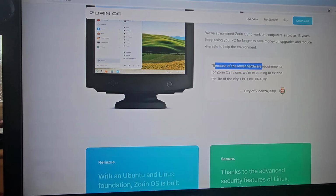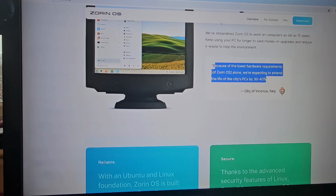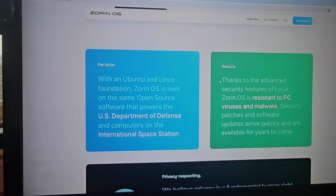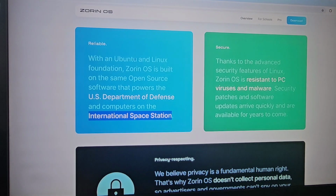Because of the lower hardware requirements of Zorin OS alone, we're expecting to extend the life of the city's PCs by 30 to 40%, and that's in the city of Vicenza, Italy, if I'm pronouncing that right. And yeah, reliable and secure. Apparently, Zorin OS is built on the same open source software that powers the US Department of Defense and computers on the ISS. Well, yeah, kinda. I mean, the US Department of Defense use some flavor of Linux, as does the ISS. So yeah, it's the same open source in that sense that it's Linux based, but I don't think that they run natively Ubuntu. It's probably something else, but that's for a look at another day, I reckon.